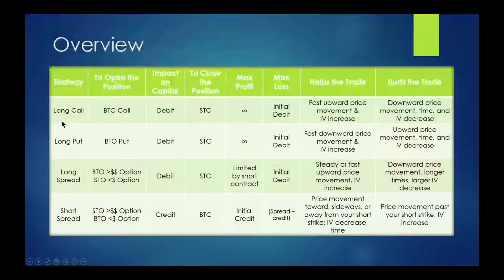So quick overview, long calls, long puts, you guys know that. You buy to open. The impact on your capital is it's a debit, and then you sell it to close. Max profit is indefinite. The max loss is your initial debit. What helps the trade on any of these is fast movement in the direction of your trade and an IV increase. What hurts the trade is downward price movement, time, if it chops, you know that, and IV decrease.